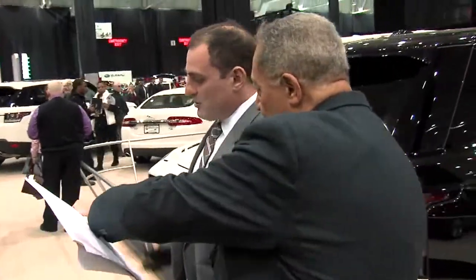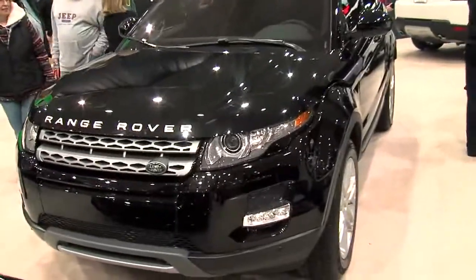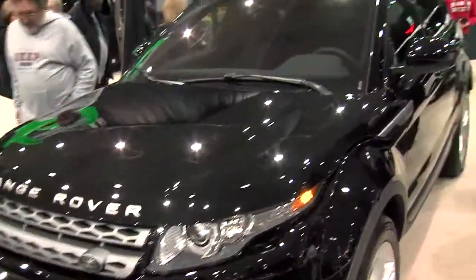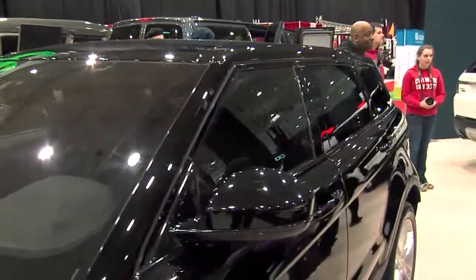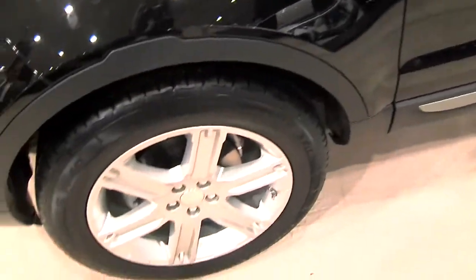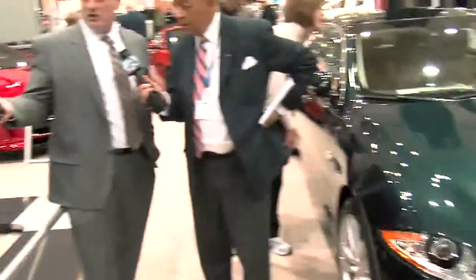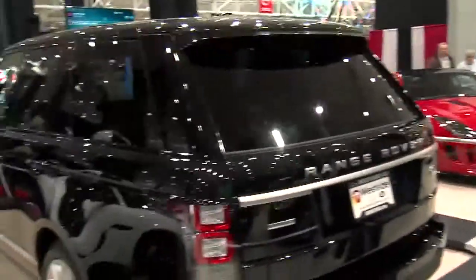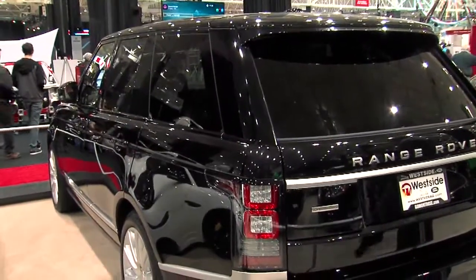You've got it right next to the Range Rover. Now that's luxury too. Yeah, we're talking about sport utility vehicles. Again, a different segment, but at the high end of the spectrum as far as luxury is concerned. You've got a smaller version, the smallest version, called the Evoque. Behind us, we have the Range Rover Sport and the HSE Sport. This is their top-of-the-line Range Rover, so you can go off-road in luxury if that's what you want.